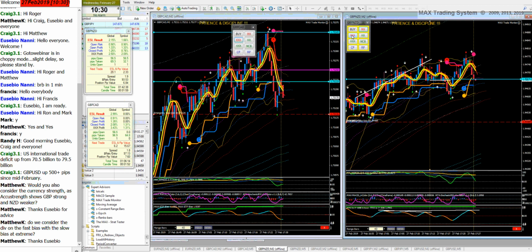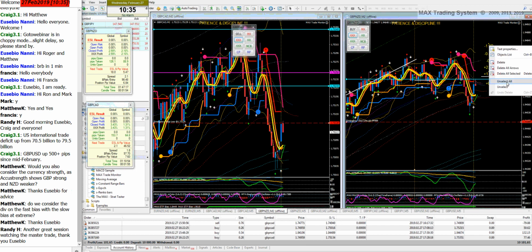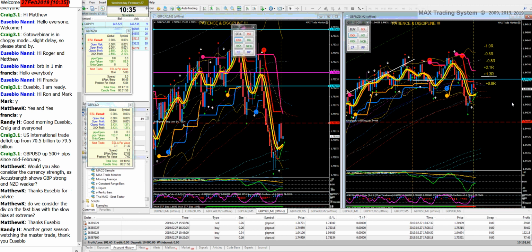Okay, I have closed my trade, so the two trades now are closed. We are completely flat. And so with the pound kiwi, this trade has made a profit of 2.1 R. And on the pound CAD, 1.31 R. So a profitable session despite a short session, a little more than 2 hours.